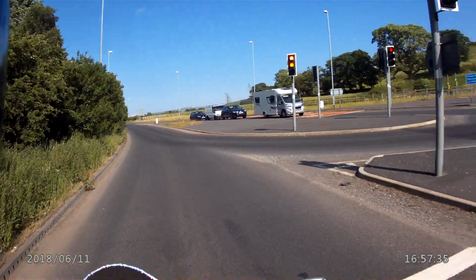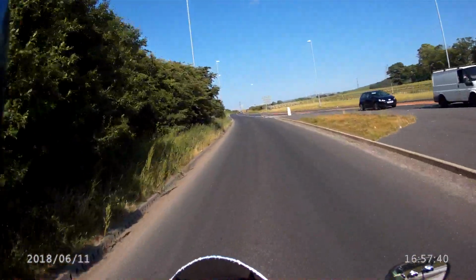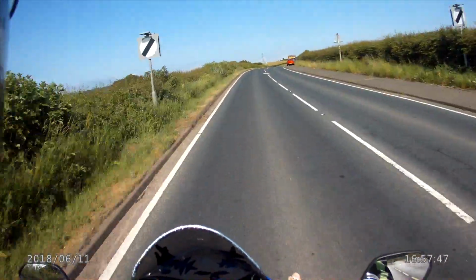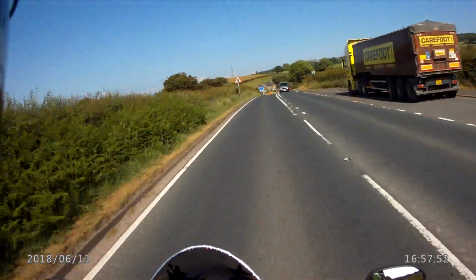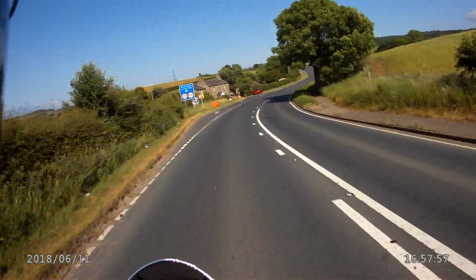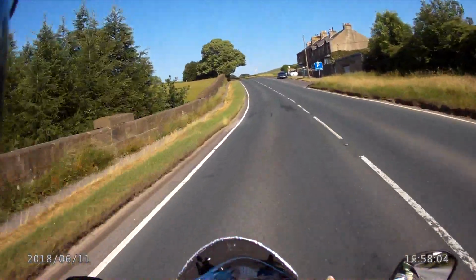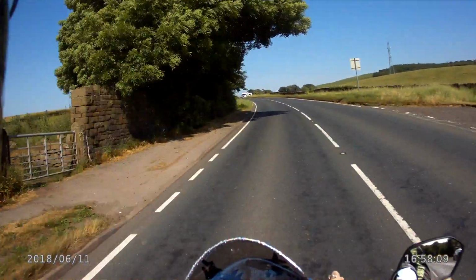Just restarted the camera because this is the start of the 683, the Lancaster new bypass system. And like I said, this is the first time I've been this way back to Kirkby Lonsdale. I've been the other way a few times and then gone over back home via the Trough of Bowland, but this is the first time I've been this way. So like I keep saying, you get a different perspective, don't you, of the scenery.